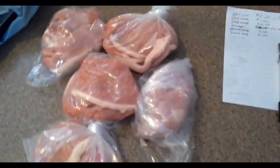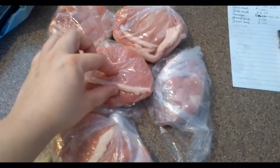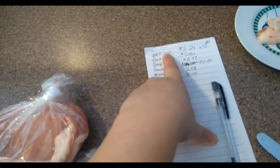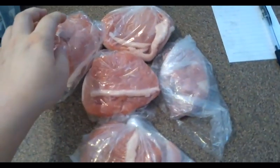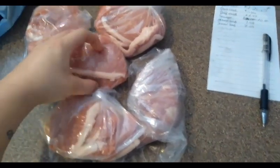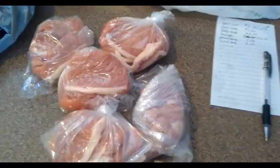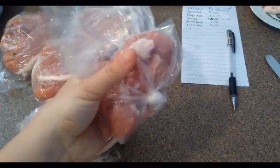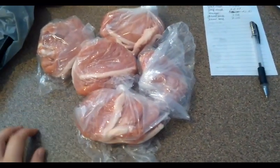Alright, so I just cut up the pork loin, basically cut them into like thin pork chop strips. And I had made a list here. I put pork loin, $7.24 was what I paid for them. So I ended up with 4 bags of just cut pork chops. There's like 4 or 5 thinly sliced pork chops per bag, and then this was just like the rough stuff, so I just cubed that up, and that'll be good for like a stir fry or something. So I ended up with 5 bags from that pork loin.